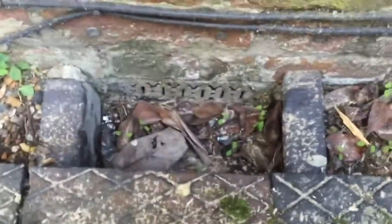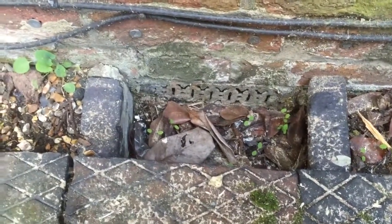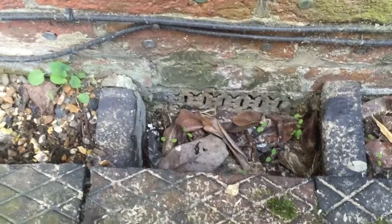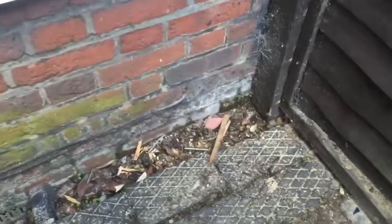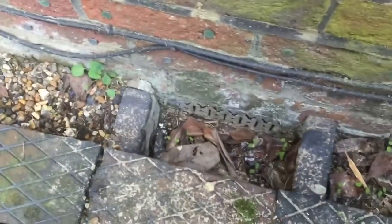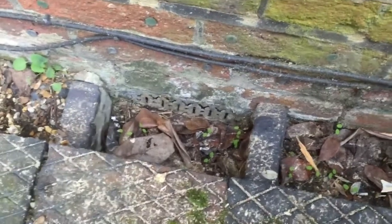And this thing here, that ventilates the area under the suspended timber floor. Now, depending who you talk to, that's of critical importance, or doesn't make the slightest bit of difference. That's for another day. But at some point in the past, the ground has been really raised up quite a lot here, because originally that would have been above the ground, and now it's well below it.